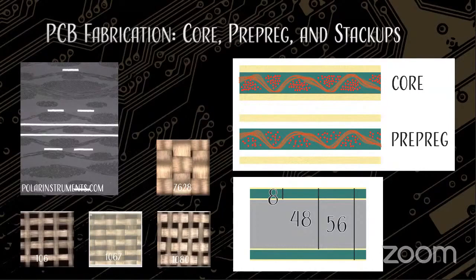So there's a lot to keep track of, and I hate to overwhelm you, but be careful always of where those returns are happening.